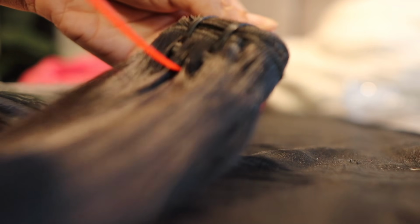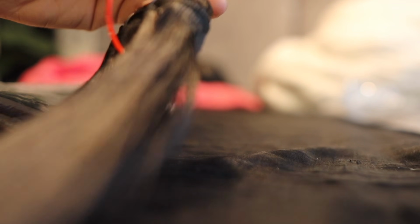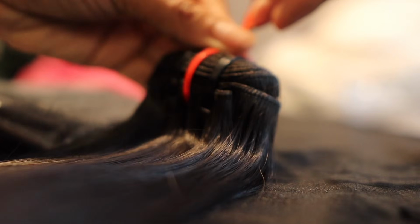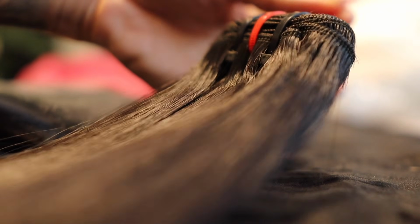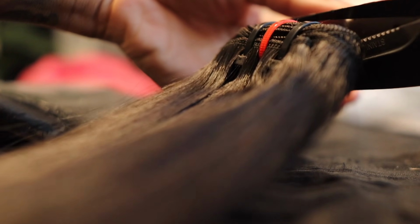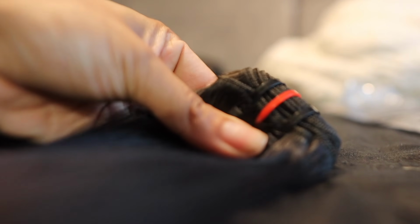But shout out to Aubrey Extensions. I actually got this idea from her, to get zip ties from Amazon that match your custom packaging. It's just like the aesthetics of things really matter. But she's another fellow raw hair business owner girly. And boom, so this is now what the bundle looks like.